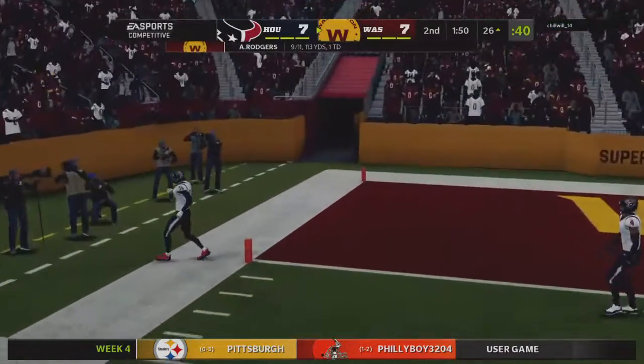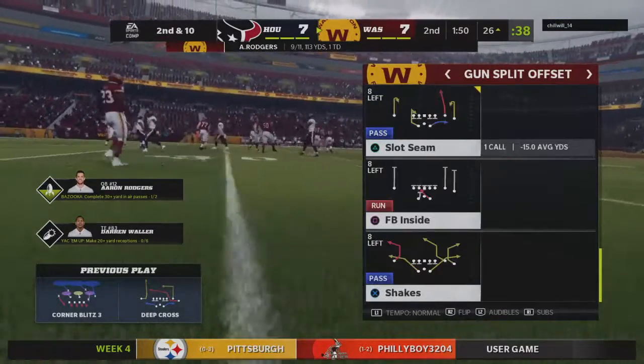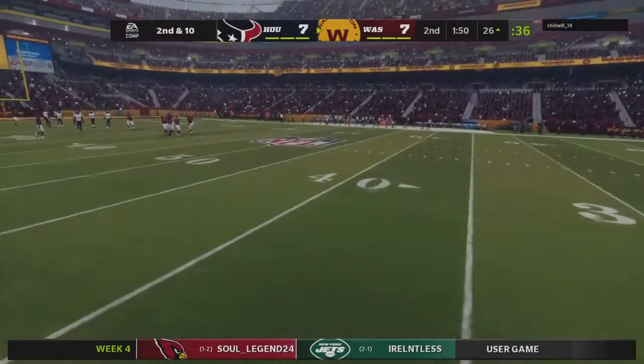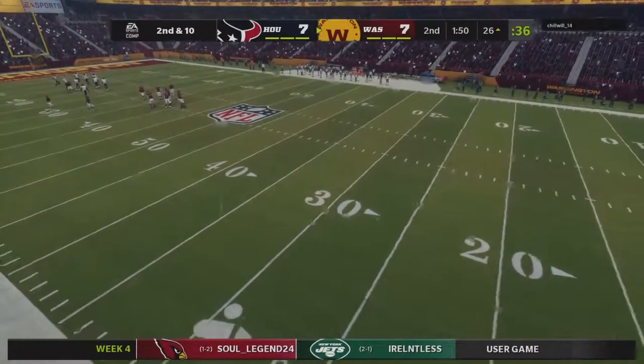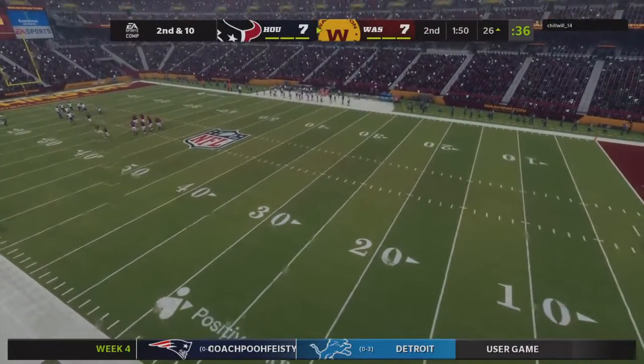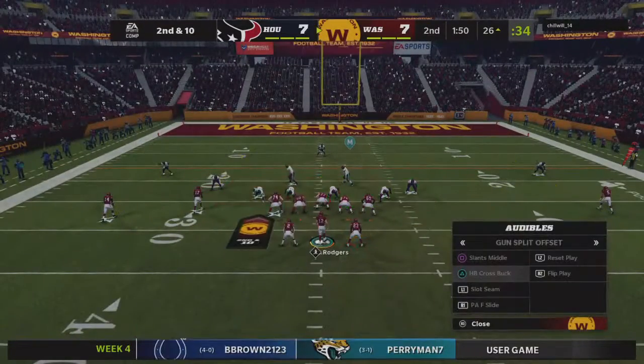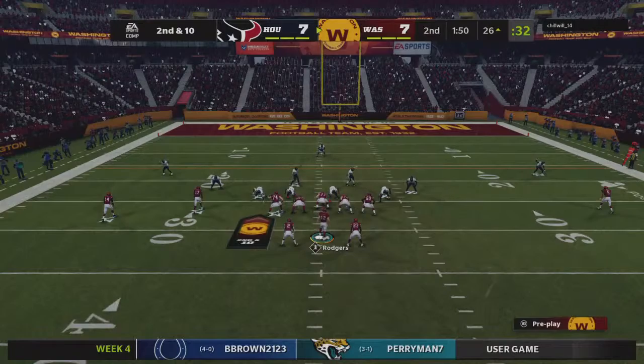And his throw's going to be incomplete. To this point, I've been impressed with the work defensively. They have not allowed a lot of receivers to run free. And there's another example, another incompletion. Once again, they'll come up on the 26-yard line, 2nd and 10.